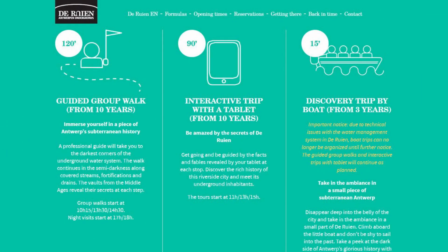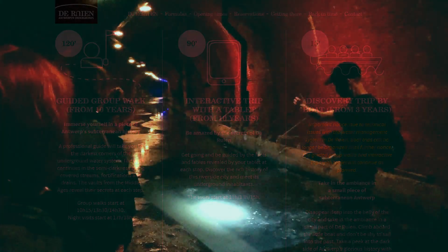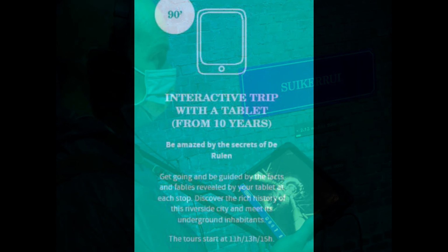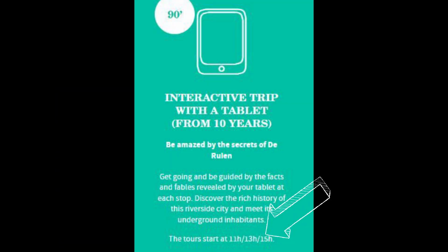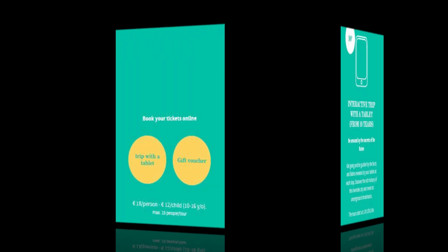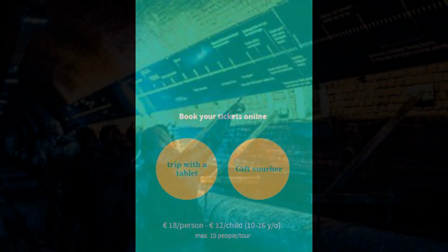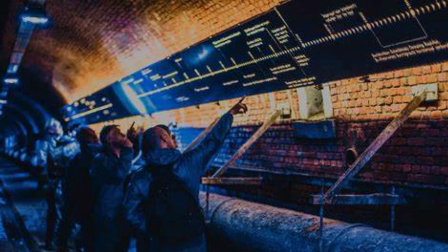De Ruien offers 3 types of tours: private guided tours, which require a group booking; a short 15-minute boat ride, which is currently closed due to COVID; and their standard 90-minute tour, which is a mix of guided and self-guided tour, where a guide takes you along, but you also receive presentations which you watch on a tablet at each stop. The tour runs 3 times a day at 11 a.m., 1 p.m., and 3 p.m. The cost is €18 an adult and €12 for children, and the tours are small group tours limited to a maximum of 15 people.